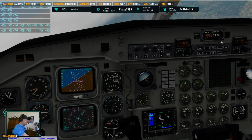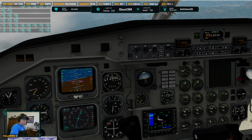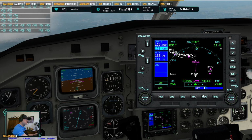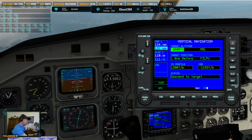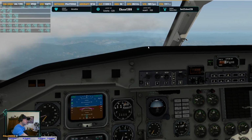Alright. So we are at Zunis, so now we're turning. And so I want 4,600 at Philpo. 4,600. So I need an 1,100 feet per minute descent. So I cross Philpo at 4,600. Alright, this is a cool approach. Takes us right through these valleys and such.